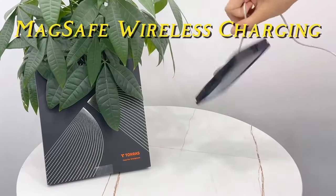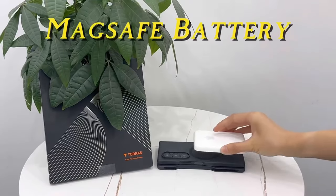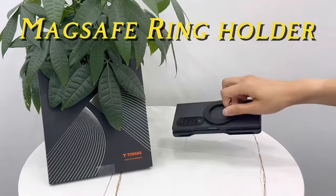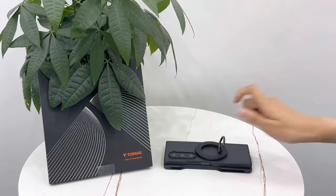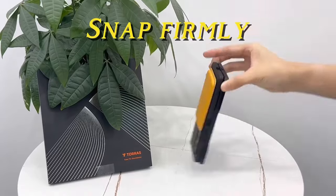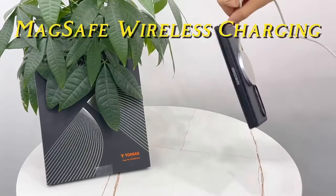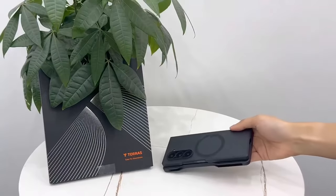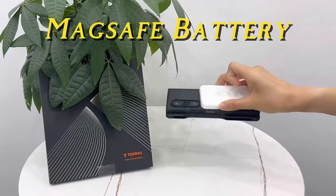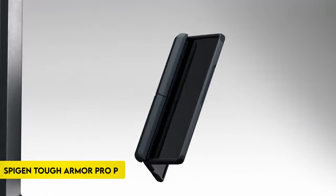The case includes a built-in S Pen holder, allowing convenient access and protection for the S Pen. Its no adhesive design ensures easy assembly and disassembly, snugly fitting the phone without sliding off. With a slim profile adding only 0.04 inches of thickness and a semi-clear, minimalist design, the case preserves the phone's sleek appearance while providing a comfortable, caseless touch feeling. Toras offers reliable customer service, including a 180-day replacement warranty and prompt resolution of any issues within 6 hours of contact. Number 2. Spigen Tough Armor Pro P.